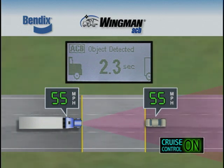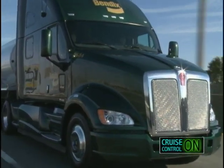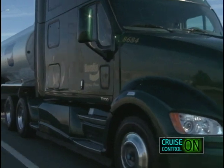In the previous scenario, if the object detected icon is lit and the vehicle ahead begins to accelerate, the truck will also begin to accelerate back to the set cruise speed.